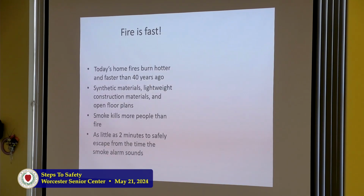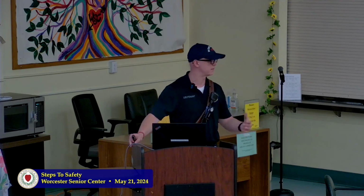All right, so fire's fast. Today's home fires burn hotter and faster than 40 years ago. Does anybody know why that is? Plastic, synthetic materials, exactly. It's not what they consider legacy furniture and construction. That's your natural fibers: cotton, wood, things like that. They add a lot of plastics to everything now. Synthetic fibers, anything from couch cushions to mattresses. There's a lot of synthetics with that, so it's going to burn a lot hotter.